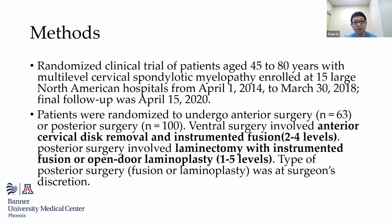63 are from the anterior group and a hundred are from the posterior group. The ventral surgery, including ACDF, is interesting. They don't have 1-level cases; they started with 2 levels up to 4 levels. The posterior approach is laminectomy and also laminoplasty. So here they include laminoplasty, which is a difference compared to the first study.